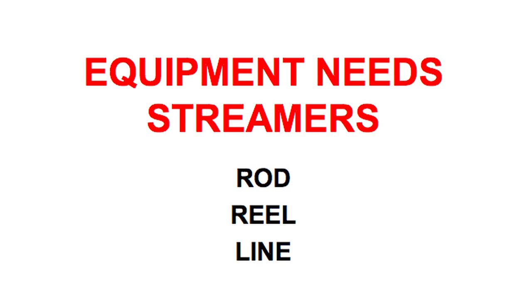What I will do, with equipment needs and all the rest, I'm going to get into rods and the rods that I use and the reason why I use these rods. The reels that I use. The line that I use. It's going to give you a basic overview of some of the necessary tools that you need in your float tube, your boat, whatever you're fishing out of, in order to be successful.